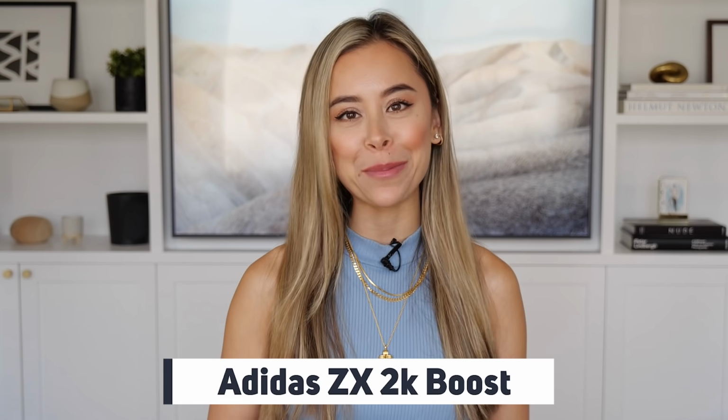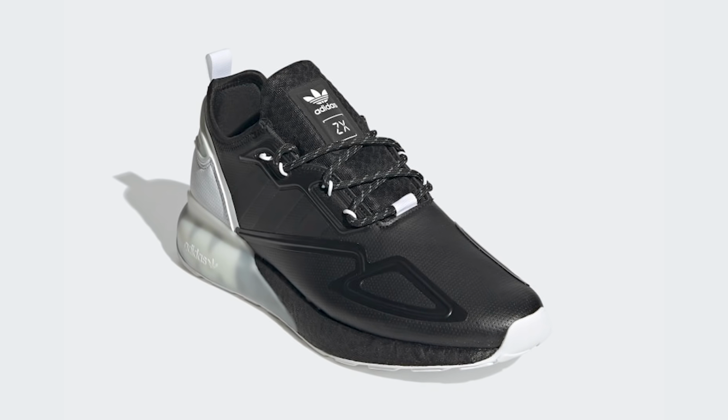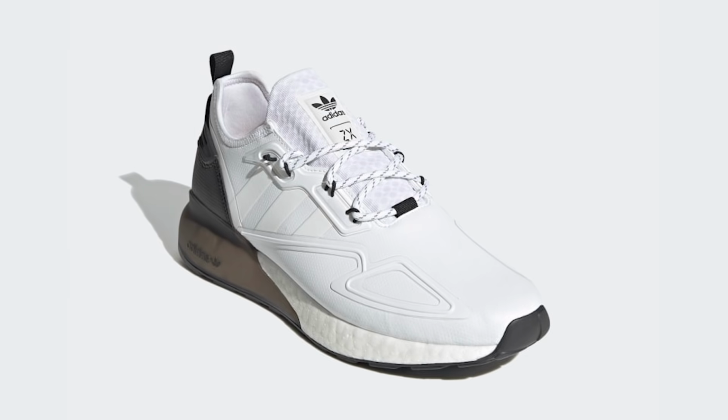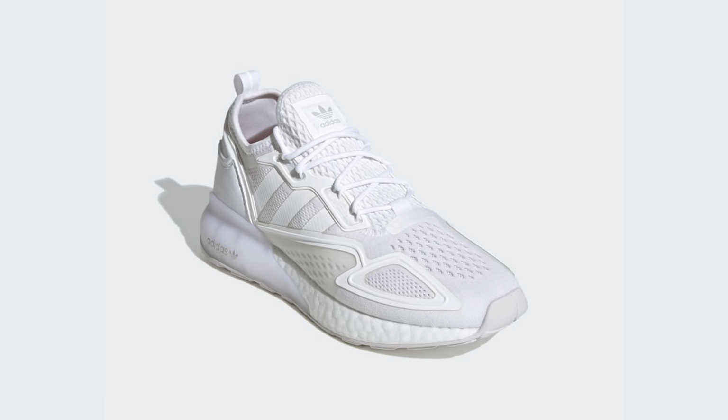If you're looking for something sporty, but also great looking, with a lot of cool color options, look no further than the Adidas ZX 2K Boost. They have a Boost midsole with partial TPU cage, so they're super comfortable, and they have over 20 different colorways to choose from. I'm definitely partial to these with the smoky see-through accent, but you also can't go wrong with the triple white and see-through rubber detailing. As you can see, there's a boatload of options available in these, which is why I would highly recommend them.